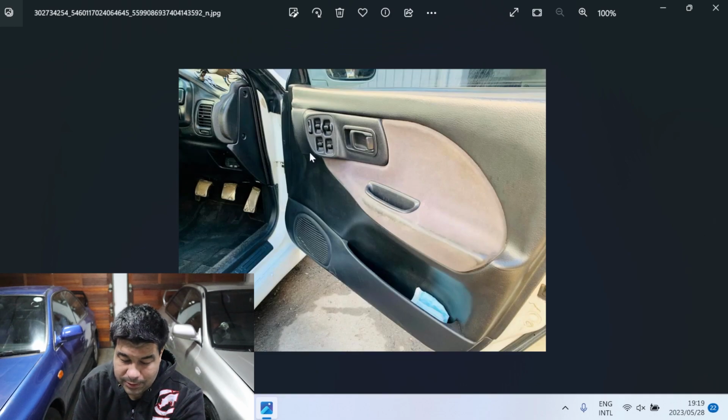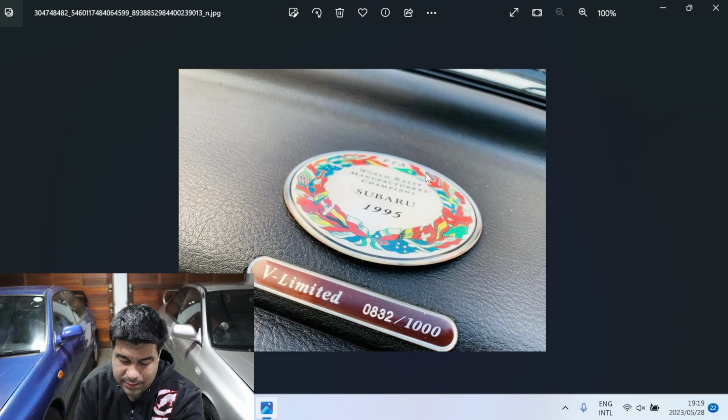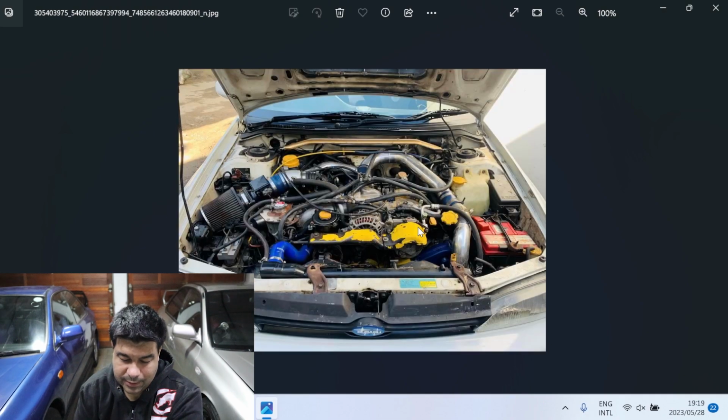Oh, here's the old door cards. So our current door cards have got all the switches on here. It's got like a whole switch panel. This is old. This is proper pre-facelift stuff. In Durban, car sitting on coilovers, completely blacked out. Like, I feel bad. So 832 out of 1,000.